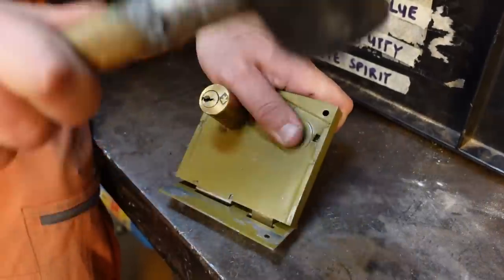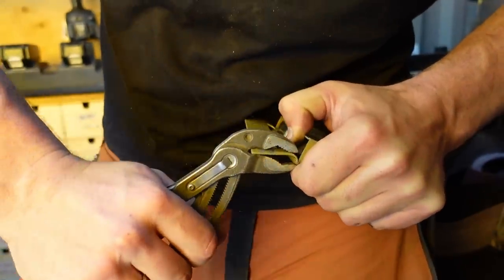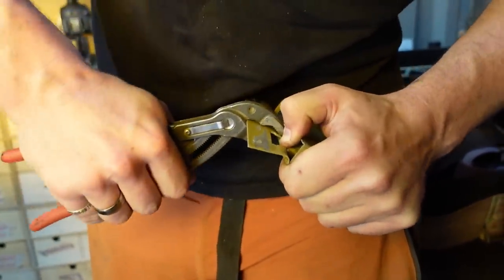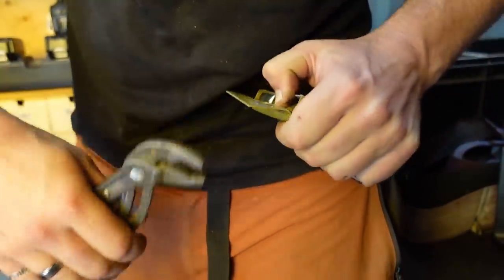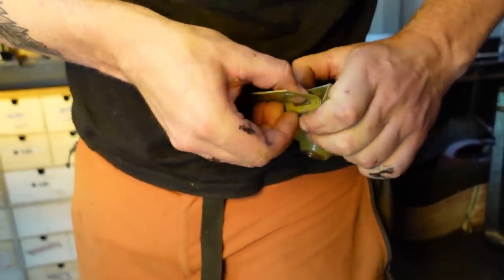So, I wanted to reuse the lock from the door. I tried to turn it around, but I broke it. Sometimes this happens. I'll tell Adrian to get another one, and we will install it later. So, meanwhile, let's continue with the door.